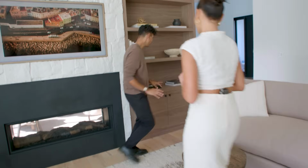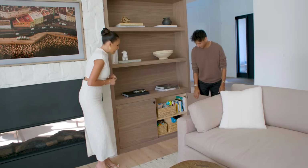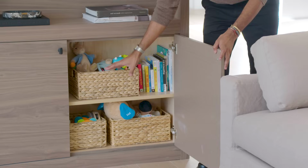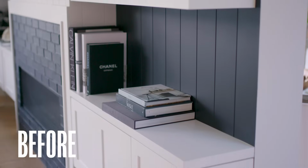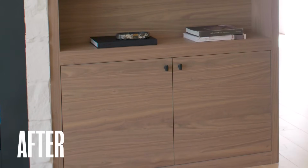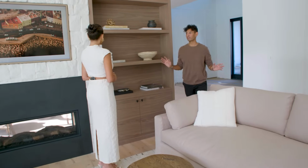Desi, we have a surprise. Look at all this nice storage now that you have for Ocean's toys. Oh my goodness. It's so good, right? That's exactly what I needed, just to hide all the toys. Even though they end up everywhere anyway, when people come over, it's so nice to have somewhere to put them. It's easy to grab and throw them in there, and then you just close the door and it's like nothing ever happened.